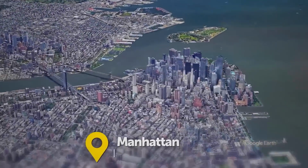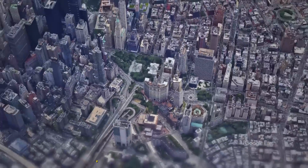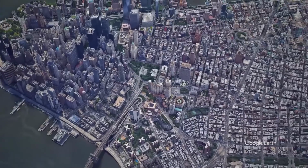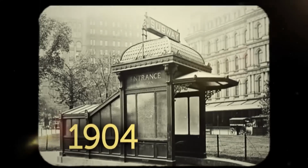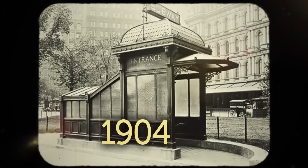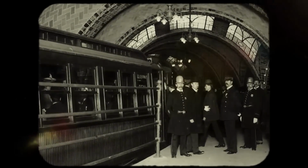We'll start in the heart of Manhattan, in front of the Romanesque City Hall building. Believe it or not, beneath our feet lies New York's oldest subway station, known as the Old City Hall Station. It opened on October 27th, 1904, a night of true celebration for New Yorkers. People were so excited, some of them spent the entire night riding the trains back and forth.